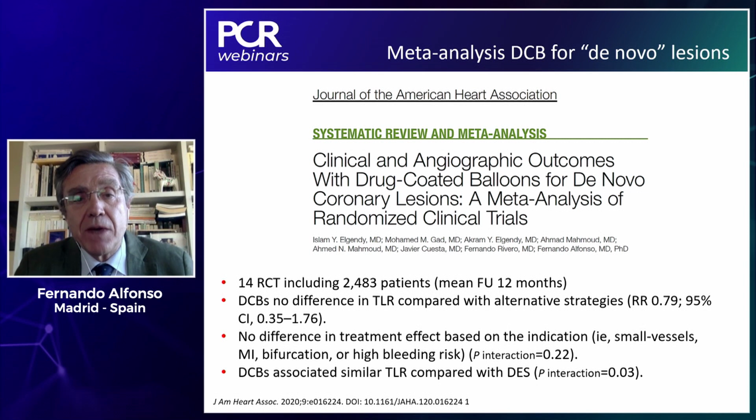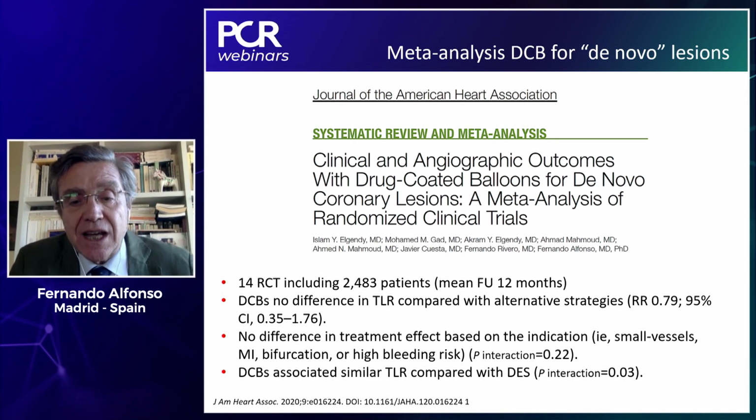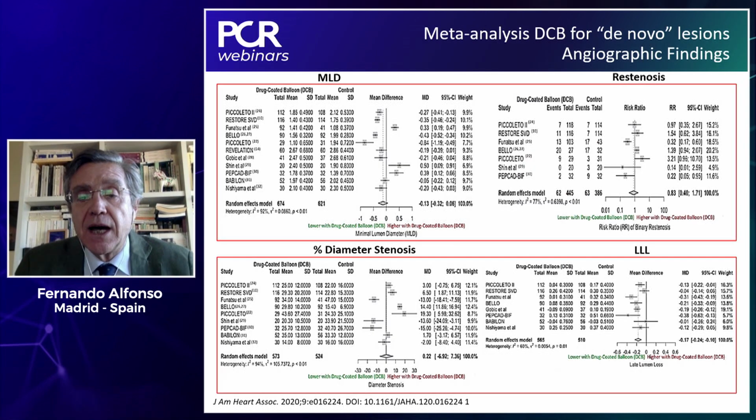But to put all this information together, this is a meta-analysis we performed with Islam Elgendy, as you can see here. Please notice that we included 14 randomized clinical trials in patients with de novo lesions, 2,500 patients with a mean follow-up of 1 year. So the summary is here. There is no difference regarding target lesion revascularization when we compare all these trials, the use of drug-coated balloon versus alternative strategies. There was no difference in treatment effect according to the indication, namely small vessel disease, acute myocardial infarction, bifurcation, or, as we discussed, patients at high bleeding risk. And when we compare only the trials where the comparator was a drug-eluting stent, again, target lesion revascularization was similar with drug-coated balloon and with drug-eluting stent.